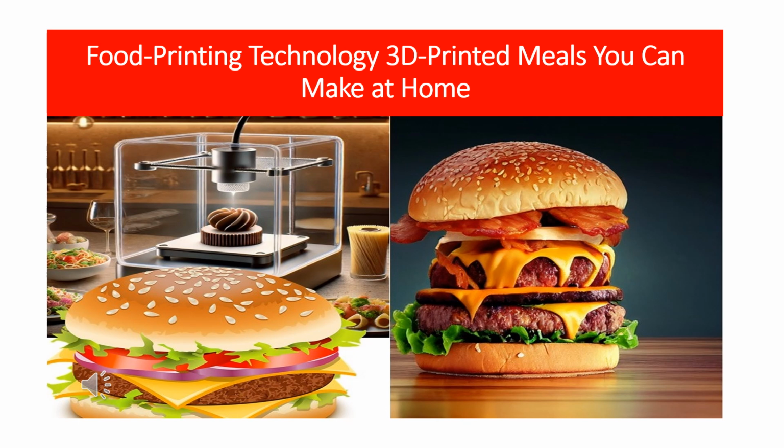How long does it take to print food? Printing time depends on complexity. A simple chocolate design may take minutes, while intricate pasta shapes might take longer. Can I use fresh ingredients in a 3D food printer? Some models support fresh purees, but most require prepared food pastes or dough-like mixtures. Do 3D food printers cook the food? Most do not cook, they shape the food, and you may need to bake or heat it afterward.